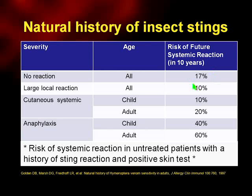Now, if you're a child and you have a cutaneous systemic reaction, meaning you have hives all over your body, okay, your risk of a future systemic reaction is only 10%. However, if you're an adult, you're unlucky, your risk of a future systemic reaction is actually 20%, okay? If you have anaphylaxis, that child has a 40% chance in the future of developing a systemic reaction, and the adult has a 60% chance.